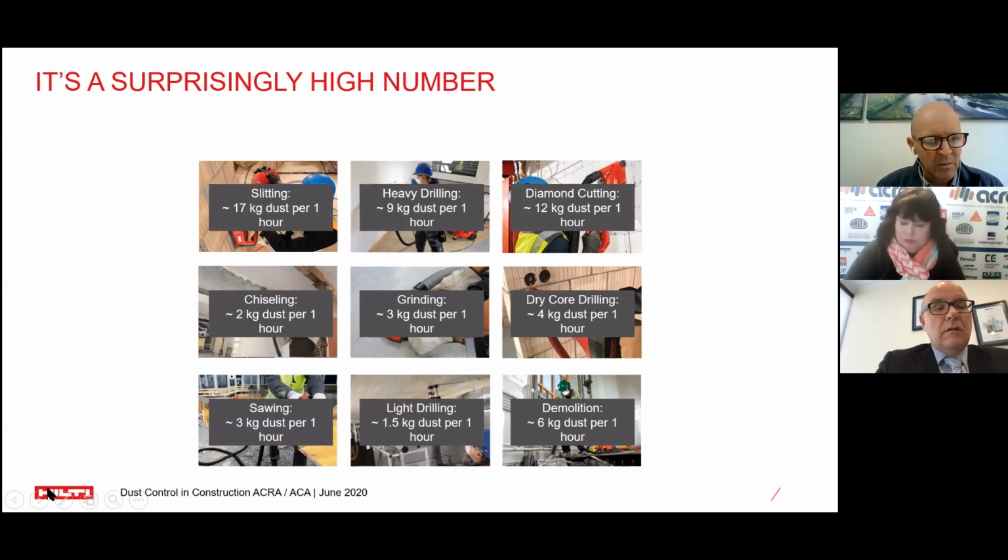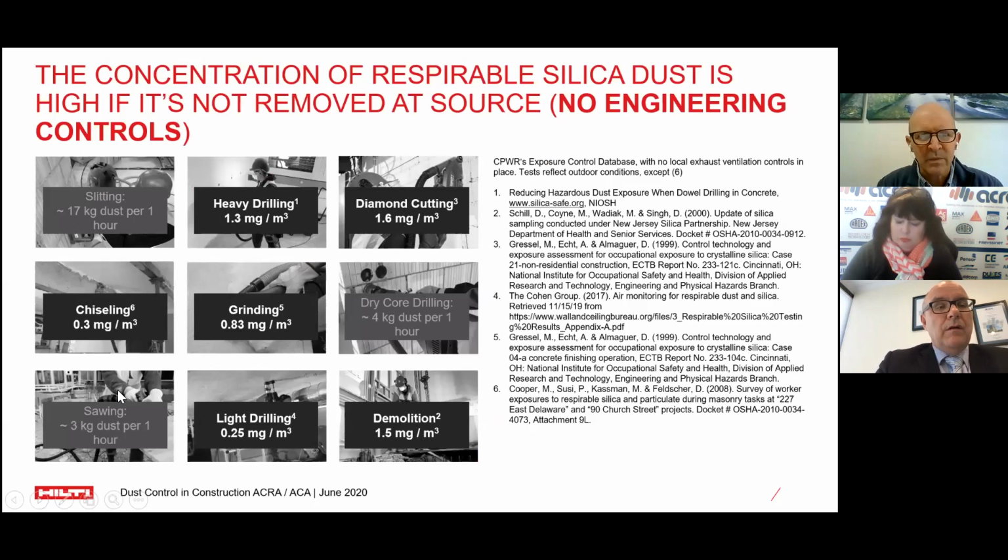Now let's turn this picture into the concentrations of dust that this can result in. When I say concentrations of dust in the respirable range, i.e. less than 4 microns, that's dust that you can breathe right into your lungs. I did a literature search over a range of different studies to get an idea of what this can look like, and later on we can compare it to some of our in-house tests.